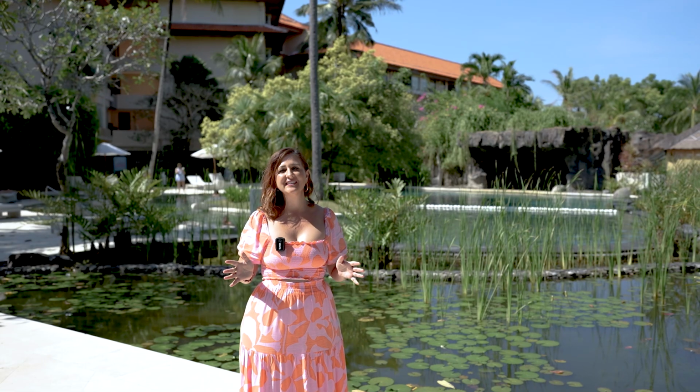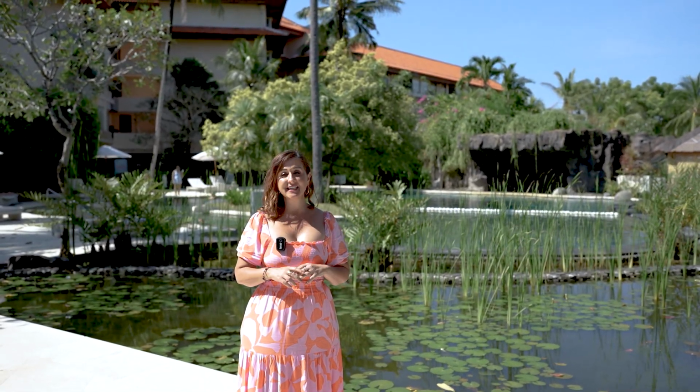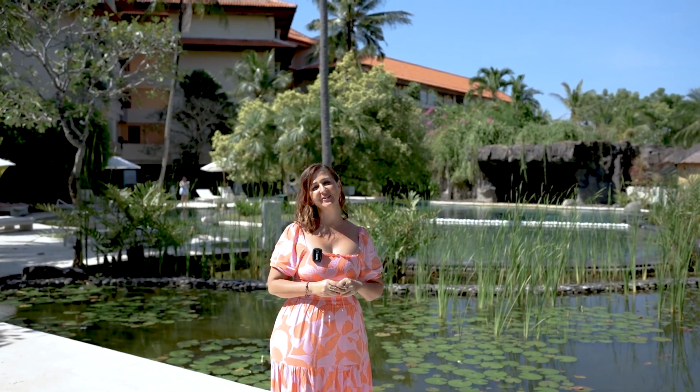We hope you've enjoyed taking a walk around the gorgeous Westin Nusa Dua with us. Now, day passes are available here, so if you just want to come and check it out and spend the day, you can access those through their website. And of course, if you're looking to book a stay here, go direct to their website to get the best rates. See you at the Westin Nusa Dua.